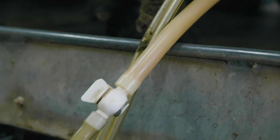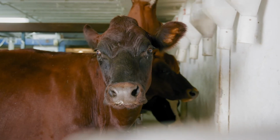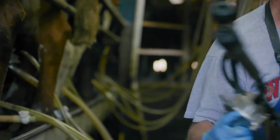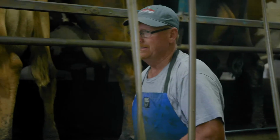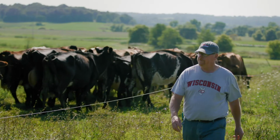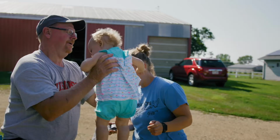Most people in modern agriculture would say, "You're crazy, it doesn't work." But it does work for one simple reason. We've controlled our costs. Now, when the price goes up, I'll still be making good money, but because I don't produce as much milk, I won't be making tons of money. But that's not my objective. My objective is to make money year in and year out in a way that satisfies my lifestyle.